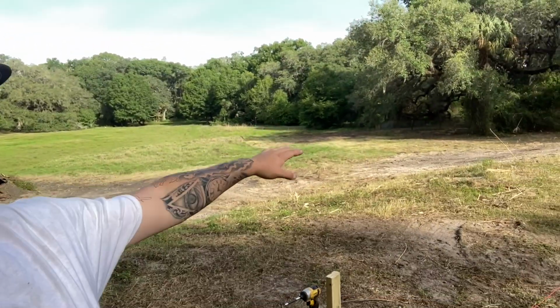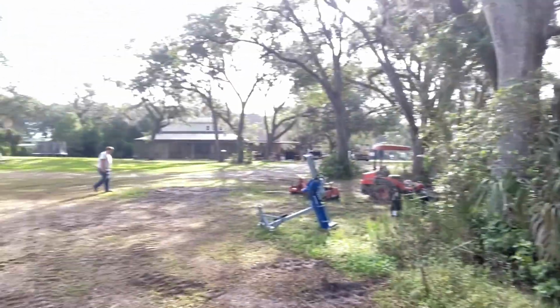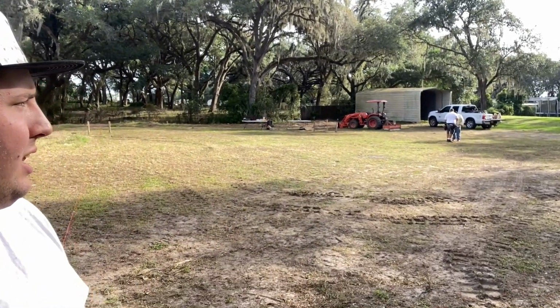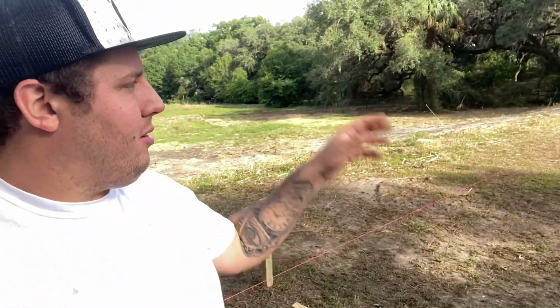We already mowed down all the back of the lawn. You can see I live on a big piece of property. Brian's getting stuff cleaned up there. They're getting stuff cleaned up around the house. We are gonna go ahead and get the string line ran on the pole barn because we got us a little piece of equipment that just showed up that's gonna start digging the holes so we can go ahead and get these poles and everything in to get started on this process.